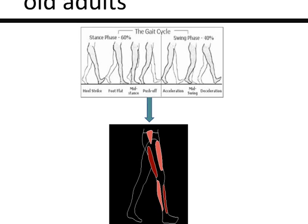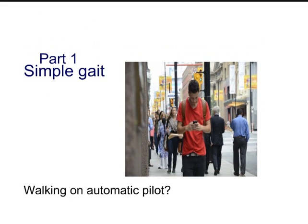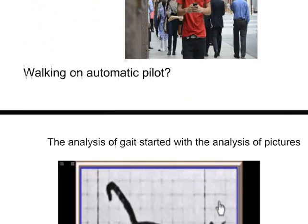Below here you see that this sequence of events can take place because there is a sequential activation of a variety of muscles in the leg, and it is the task of the central nervous system to create this pattern of activity in these various muscles, as is illustrated in this figure. I will start by saying something about simple gait. One of the amazing and interesting features of simple gait is that it can be done, as is shown here, in combination with many other things. It's really possible, especially for young people, to perform this task of walking on what I would call an automatic pilot. This young man is texting heavily while at the same time walking in the street.